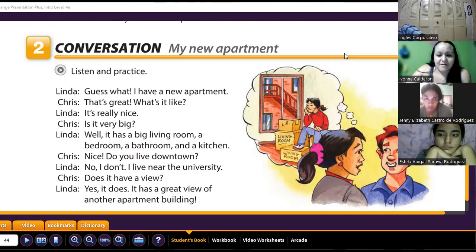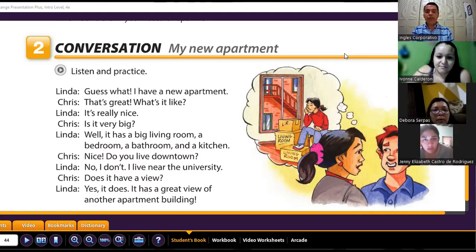Guess what? I have a new apartment. That's great. What's it like? It's really nice. Is it very big? Well, it has a big living room, a bedroom, a bathroom, and a kitchen. Nice. Do you live in downtown? No, I don't. I live near the university. Does it have a view? Yes, it does. It has a great view of another apartment building.